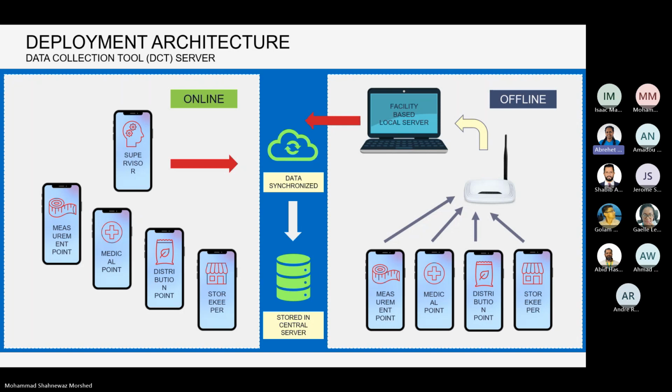As they do it, because everyone has a different role, when they submit, they have a certain layer of access. When they submit, the next person again puts in their information and continues doing their own activity. Everything is done online. So the assumption is that everyone should have a full-fledged internet connection.